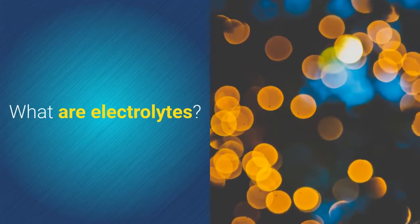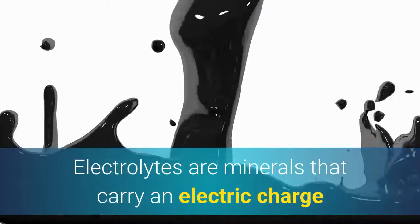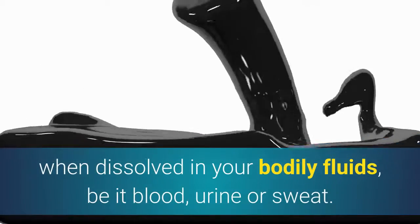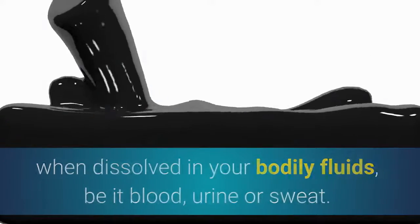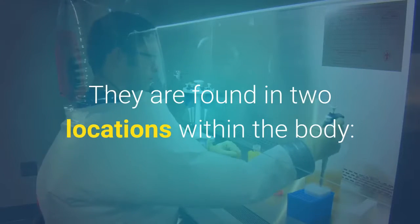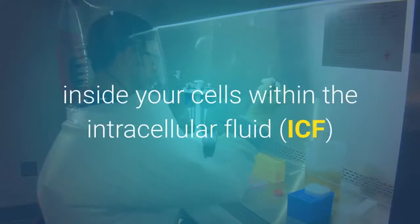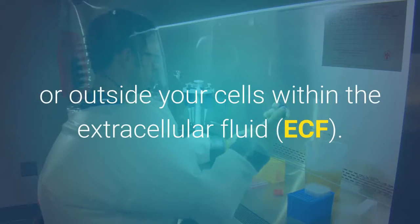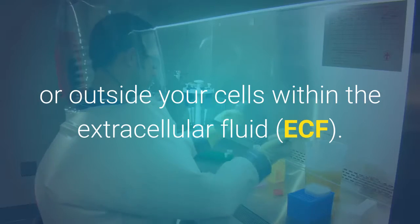What are electrolytes? Electrolytes are minerals that carry an electric charge when dissolved in your bodily fluids, be it blood, urine or sweat. They are found in two locations within the body, inside your cells within the intracellular fluid (ICF) or outside your cells within the extracellular fluid (ECF).